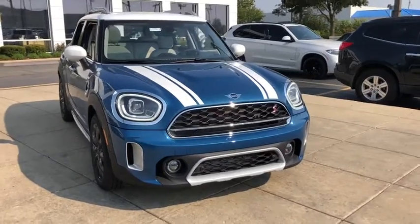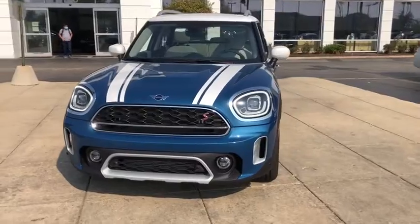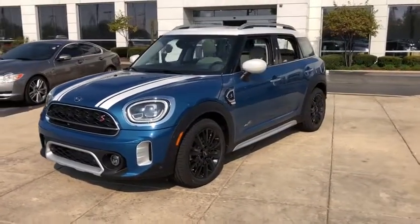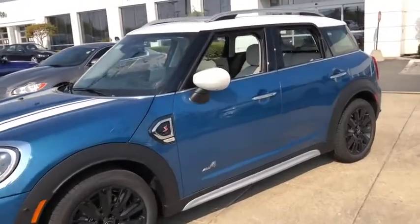Are going to love 2021 Mini Countryman. The Countryman is a bright idea. Four doors, more interior space, and positioning that evokes the rally heritage of the original Mini. Here are some of this vehicle's great options.